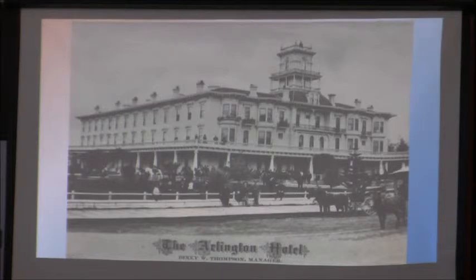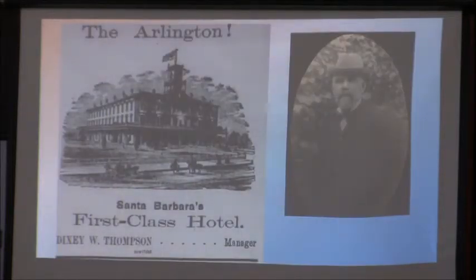So the stockholders knew that they were in desperate need of proper management for the hotel, and they suggested going out to New York and recruiting some dignified, lofty individual from a hotel there. Hollister balked at this idea because he knew of somebody of special talent, and the hotel business requires a man of rare and unique talent. Colonel Hollister knew of one man that contained this unique talent, and that was Dixie Thompson.